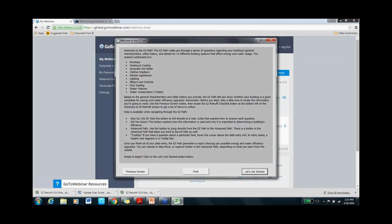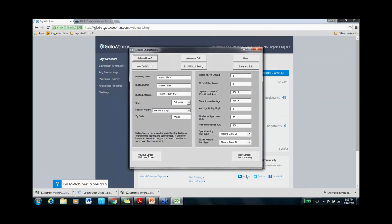Again, here are a few more instructions that help you navigate through the Easy Path. So moving forward, here is the first general characteristics screen, and as the name suggests, you will be entering basic information about your building. And on top here, you see some buttons. I want to spend a few minutes to go over each of them.